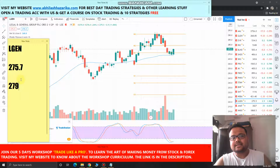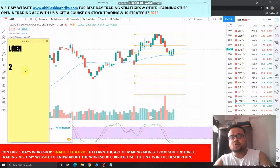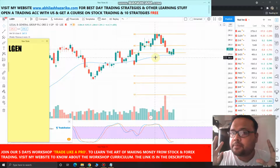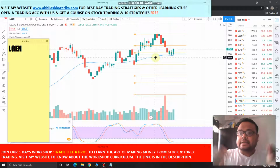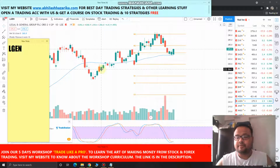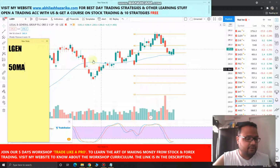Okay, and in case there is a gap down open and the stock opens at the 50 moving average, then also see if the stock reverses from the 50 moving average taking good support, okay, as it was doing till yesterday. Okay, you can also go for a buy at the 50 moving average. This level is also very important.